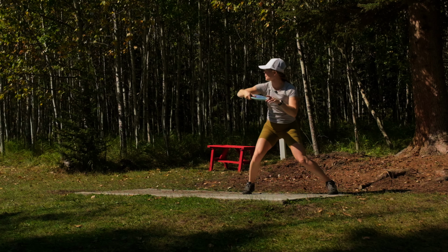Aspen Meadows is a marvelous property in central Alberta featuring two courses, the Aspen Meadows East and the Aspen Meadows West courses. A full feature video of both of these courses will have to come in the future, but in this video we only have time for the front nine of the East course. So let's make our way to hole 1 and start our round.